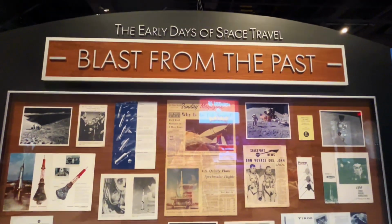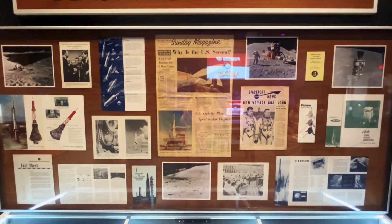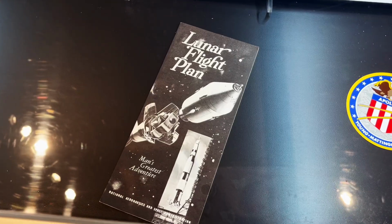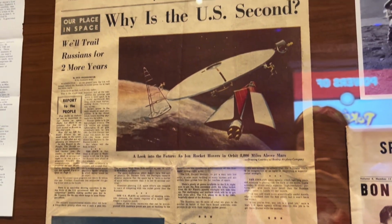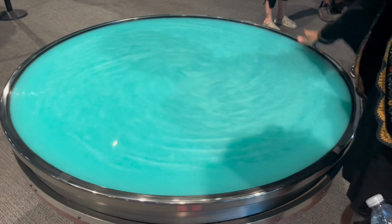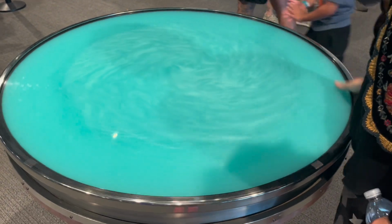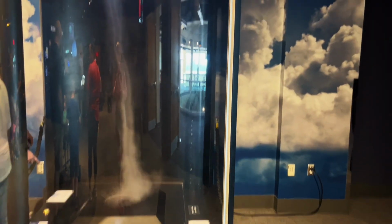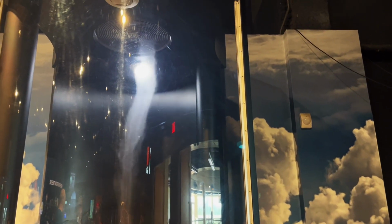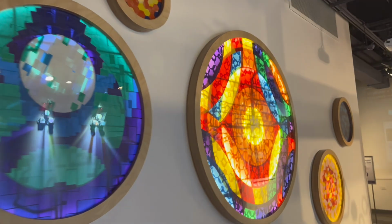They have this display full of documents and pieces of paper relating to the history of space travel. Some retro-looking pamphlets and newspapers. This random table with hypnotic fluid inside of it with no explanation. A tornado and hurricane simulator. Once again, Wonderworks vibes. And then we found the art exhibit.